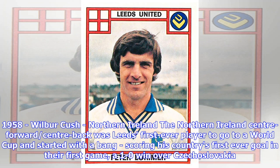1958, Wilbur Cush, Northern Ireland. The Northern Ireland centre-forward, centre-back was Leeds' first-ever player to go to a World Cup and started with a bang, scoring his country's first-ever goal in their first game, a 1-0 win over Czechoslovakia.